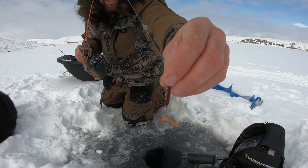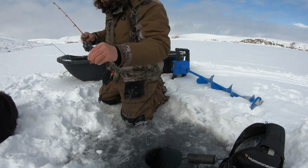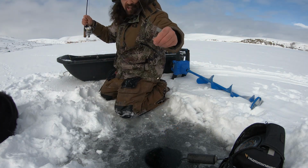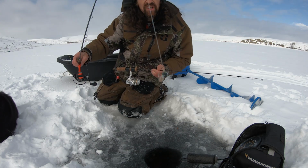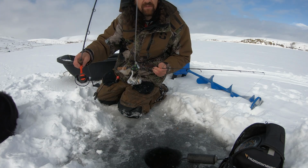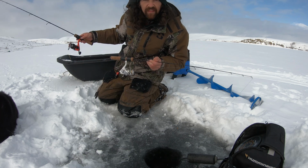So here's the one we're trying to call them in with. It's a little flashy, like a mini macho minnow, and we got mealworms on it. And on the other ones, we just got the tungsten. We're using an artificial on this one. We're trying the blackhead with the white eyes, and they're whiskey sours, by I think 13 Fishing.